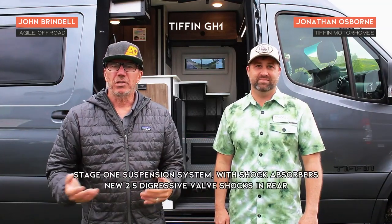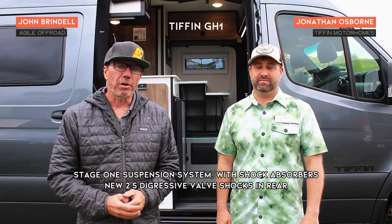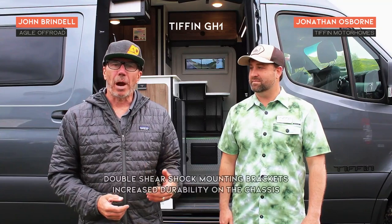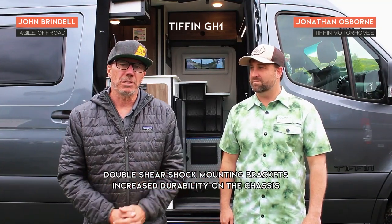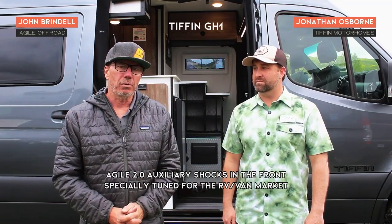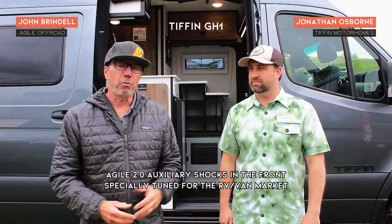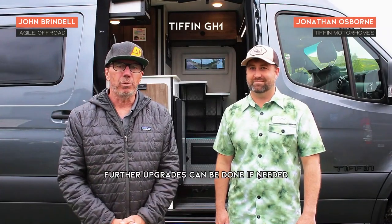So what we've done with Tiffin is we've offered them kind of a stage one for shock absorbers. We've got the new 2.5 digressive valve shocks in the rear. Along with that, we've also put in a beefier bracket system, because we've seen some shortcomings with the Mercedes design on these aftermarket products, so we've increased the durability there. As well on the front, we've included an auxiliary shock, again with the Fox 2.0. These are tuned for the RV market, and we do have more improvements that can be done with the van.